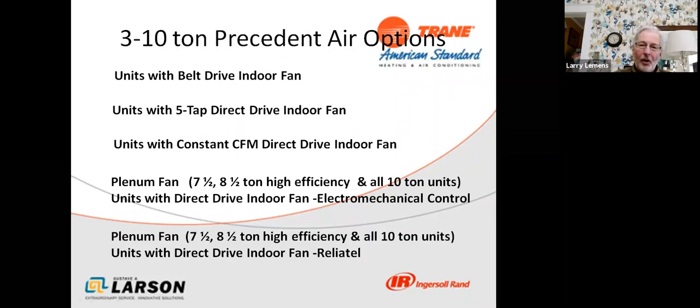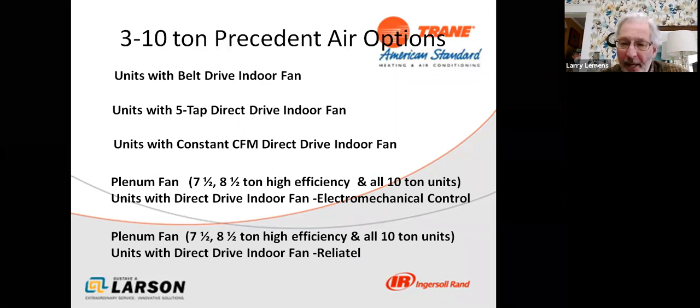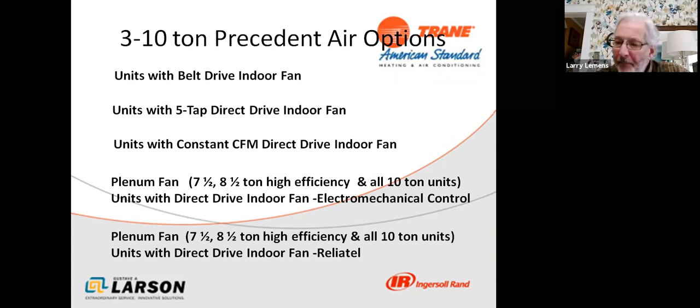Okay, so if you look at our Precedent models, we basically have 5 different options. We've got the traditional belt drive option. We've got direct drive fan motors for the smaller units, 5-tap direct drives. We've got CTM or constant CFM fan motors. And then we've got the plenum fan for the electromechanical and the plenum fan for the Reliatel. The fan is pretty much the same between the 2 bigger units, but how we control it and how we change the speeds changes a little bit on the electromechanical and Reliatel units.